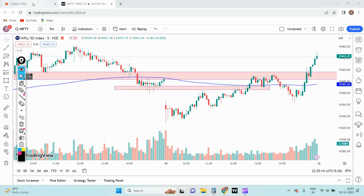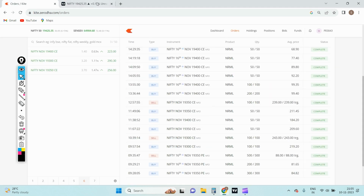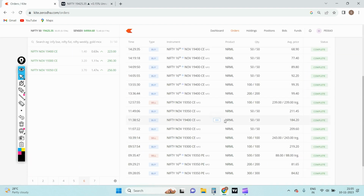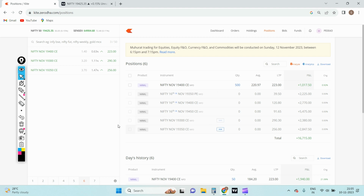However, I executed my trades at almost 1 o'clock, at the 12:57 candle, where I saw Nifty taking resistance again at 400 levels. So I was able to capture good money from this 19,350 call. I got around 2,800 from this trade.